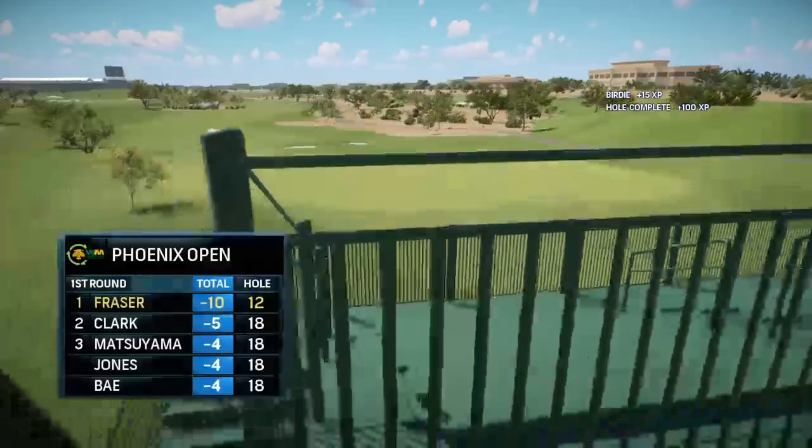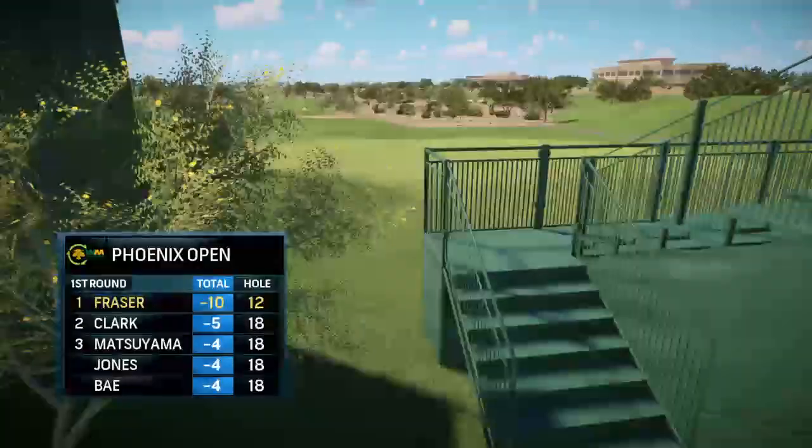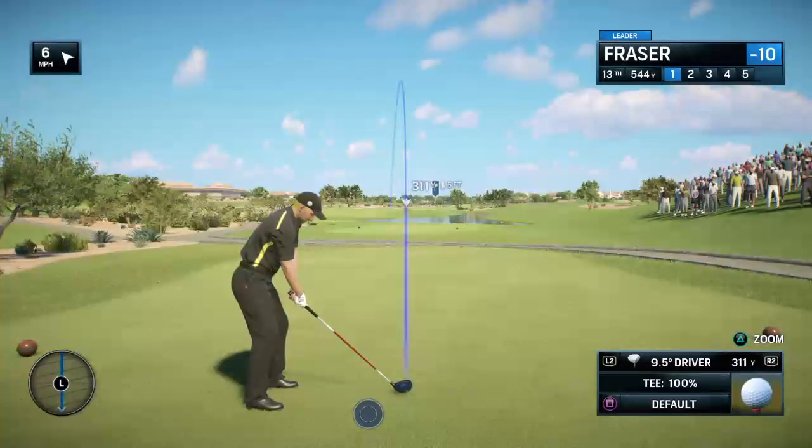Now to double figures under par. That's a good place to be. 10 under. Par 5 13. Frank, what kind of scoring opportunity is this?